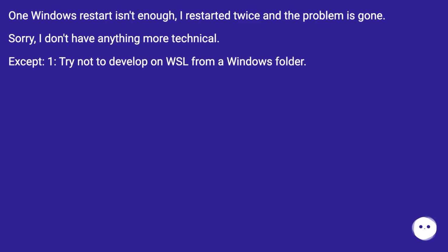One Windows restart isn't enough. I restarted twice and the problem is gone. Sorry, I don't have anything more technical, except one: try not to develop on WSL from a Windows folder.